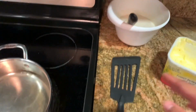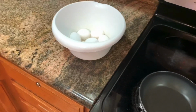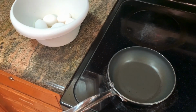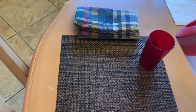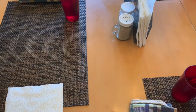Okay, got everything set up. We got that pancake mix, and then we have butter. I'm also gonna make some eggs, and depending on the resident, of course, they either like scrambled or over easy. But you'll usually get to know them and know what they like and don't like. Okay, and then while everything is slowly cooking, I like to set up the table. So I'll set out their cups and waters.